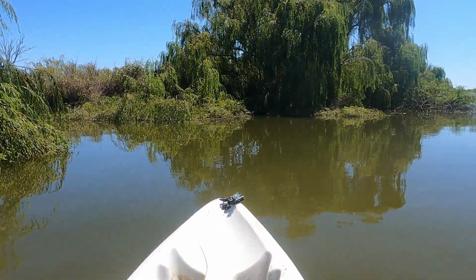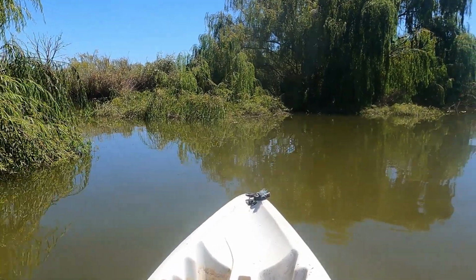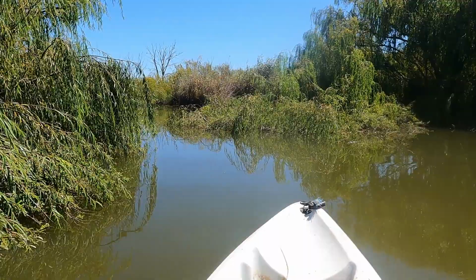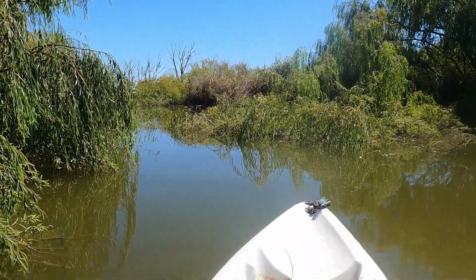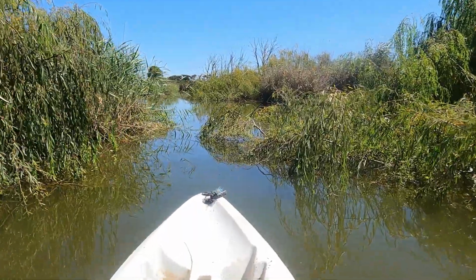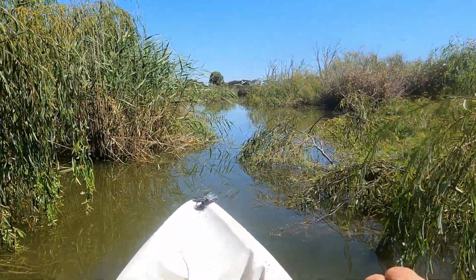So I think I've finally found this entrance to this little lagoon, about 500 metres upstream from that 78 kilometre marker. She's a narrow entrance.